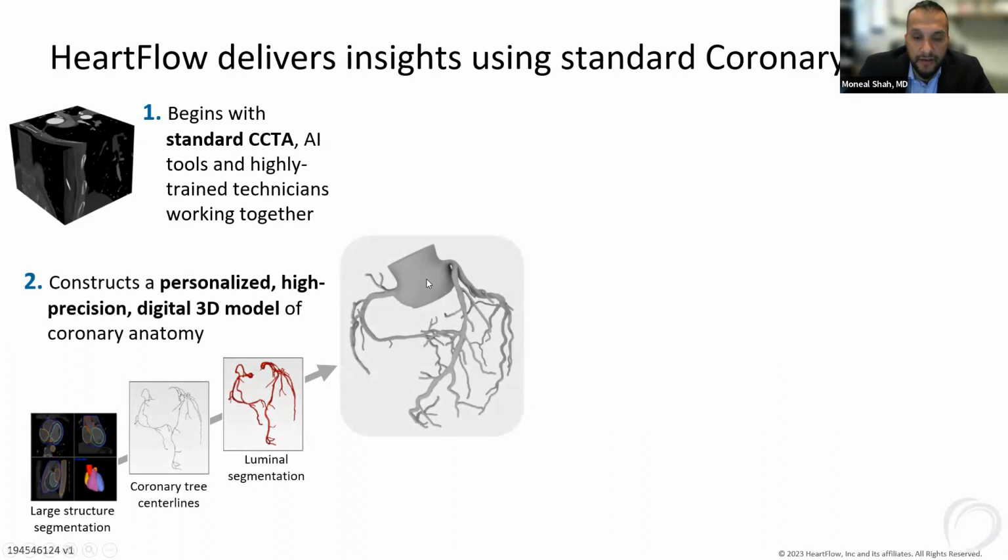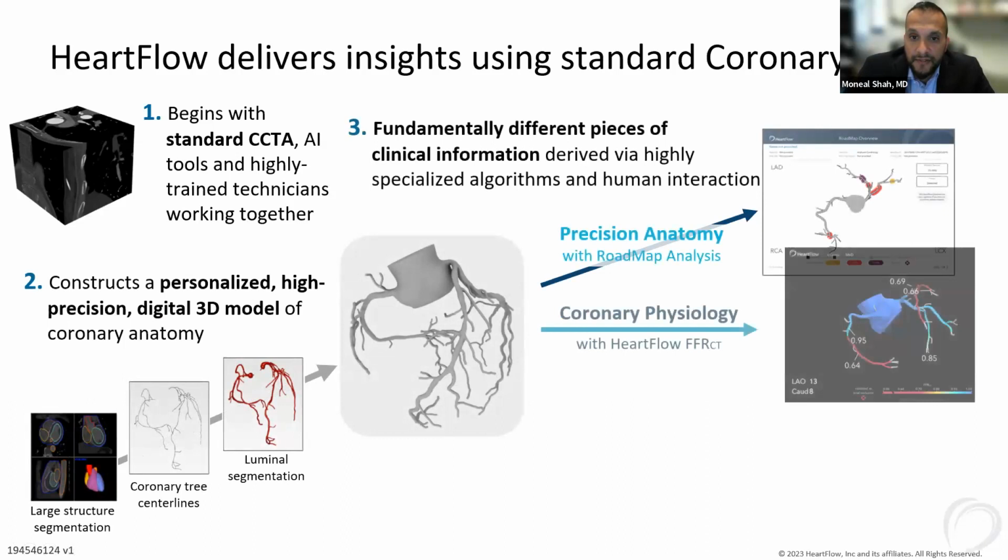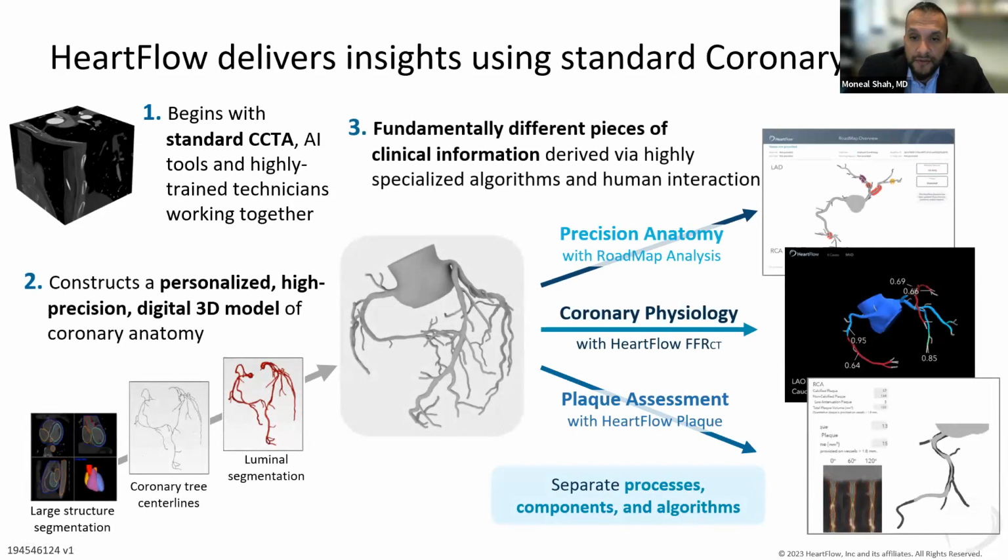From there, that's where things kind of split off, because this is where a lot of information gets derived from. There are three pieces to this. Again, there's the anatomic analysis, and that's what roadmap provides. And of course, there's the physiology with the FFRCT component, and also plaque assessment as well. So the same source of information, but three different pieces of an analysis that come from it that are different, but are also complementary to each other.